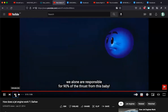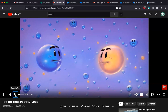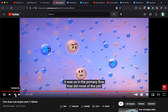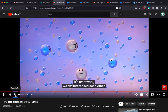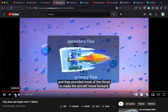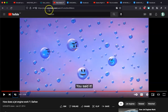Now, the bypass is responsible for 90% of the thrust. The general souls who are being sucked through the fan, and then the extreme sports freak is dissing the bypass guy, and then the guy who's leading the way, he's like, no, we need both of us. Without the primary flow, you can't get the bypass. Without the bypass, we don't generate enough thrust. So the secondary flow through the bypass is pretty important. Anyway, so it's a pretty great video.